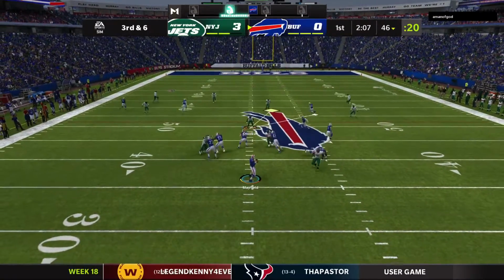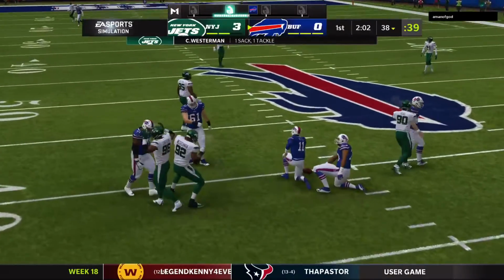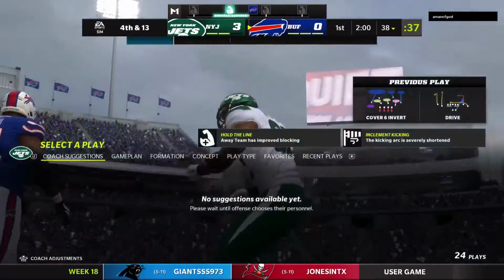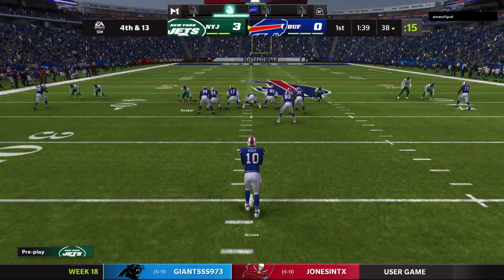Now Mayfield. Pressure comes and down goes Baker Mayfield. And the defense coming through on 3rd down. A loss of 7 to bring up 4th.